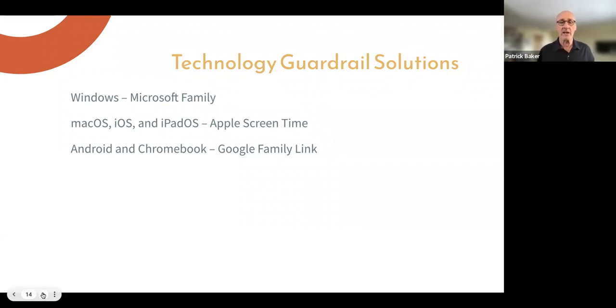And similarly with Android and Chromebook, the Google Family Link product provides a similar function in terms of providing an administrative interface where you can control access and permissions for people that are using devices. And this can be not only for children as designed as intended, but also with older adults, and setting up these technology guardrails that we've been talking about.